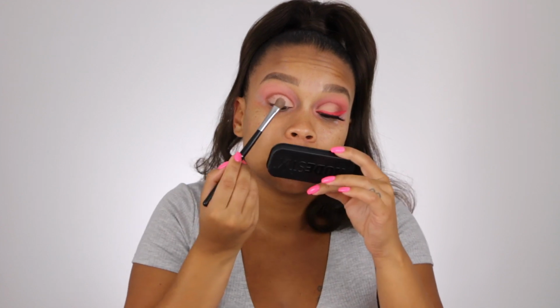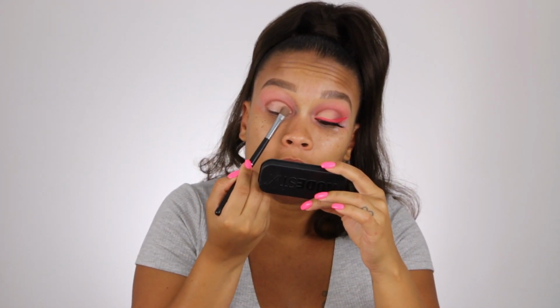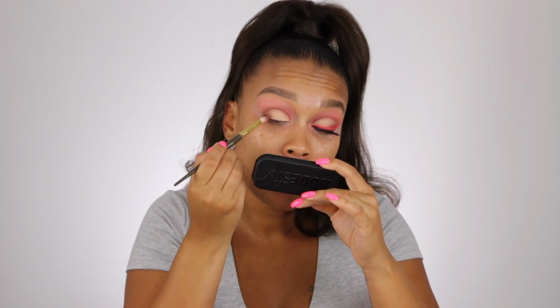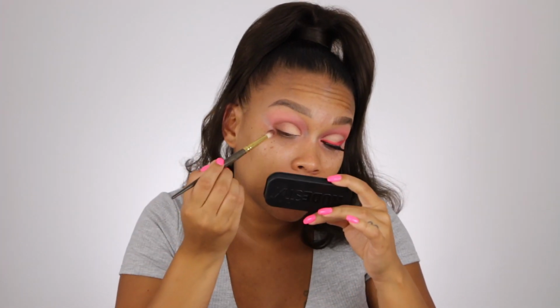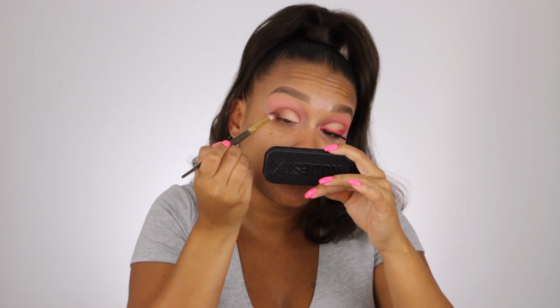So I'm now taking the Morphe M209 brush and the color Peaches and Cream. I'm just pressing it on top of where I put that concealer. All right, and with my Smith 230 brush, I'm going to take the color Pure and lightly begin dusting that inwards. And then I am going to pick up Summer Yum again on that same brush and pop that in on top. Now we in a business, honey.